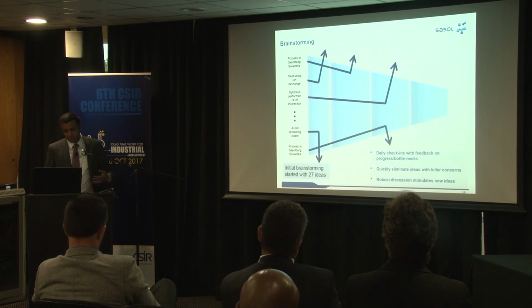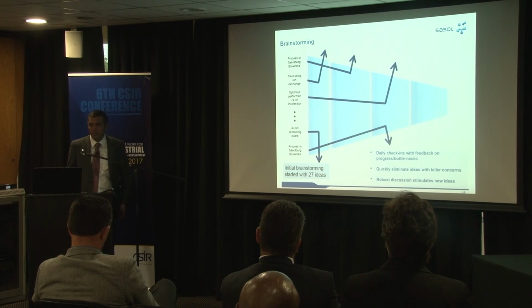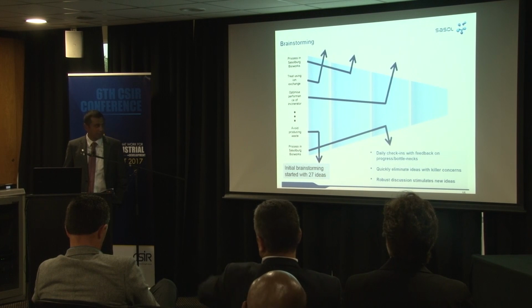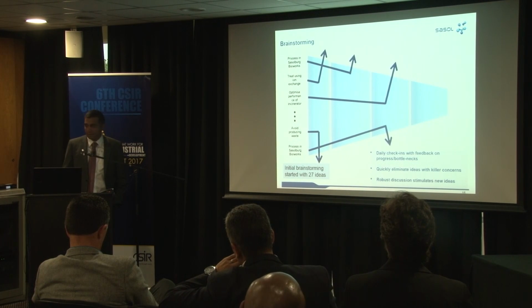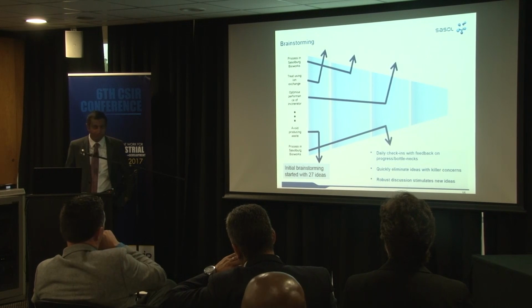And how we did it was with daily check-ins, so that I find is quite effective, especially when you've got senior management support, because then if you experience any bottlenecks, if there's a lab analysis that can't be done, or you need to procure something quickly, having that senior support can help you bypass a lot of the hurdles that typical organizations have. And then having everyone around the table discussing this every morning allows you to quickly eliminate ideas, and it stimulates quite a robust discussion.